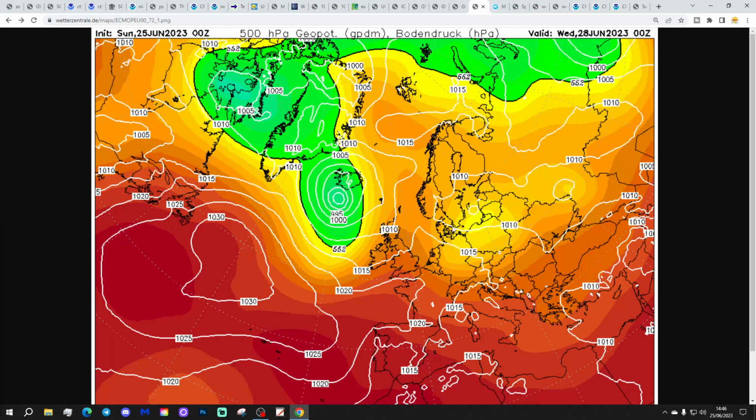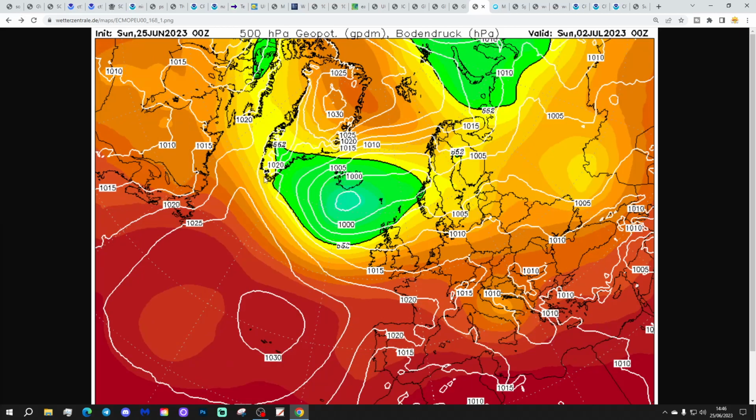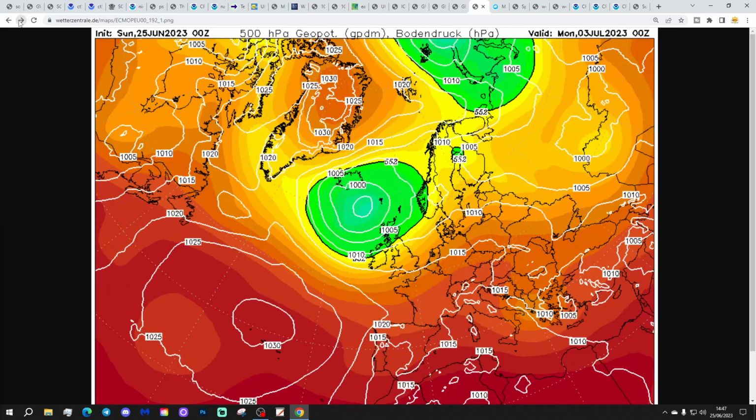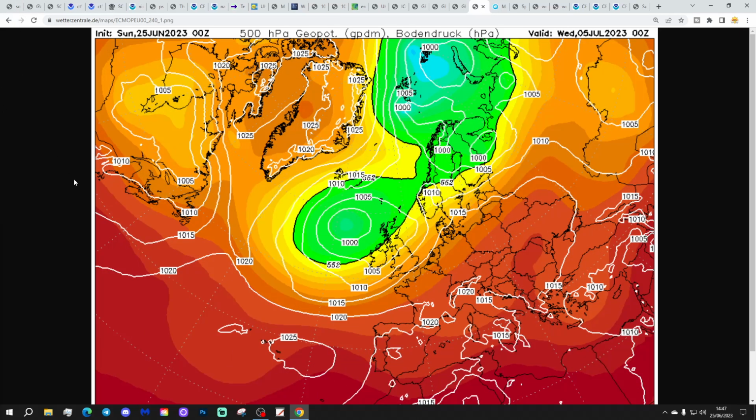And then the ECM again with that little ridge into the south on Wednesday, but through Thursday, Friday, and into next weekend, there is a change to cooler and more unsettled conditions. Although the south could hang on to drier weather actually for a little bit longer with the ECM, generally ECM is going in the same direction as all of the other models, which is quite cool and quite unsettled too.